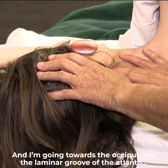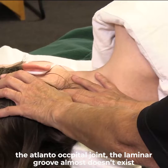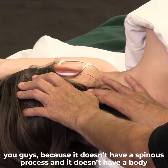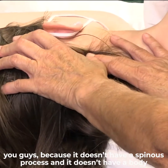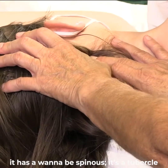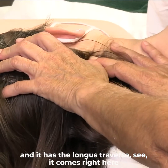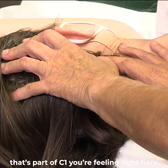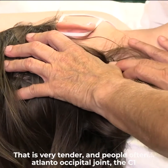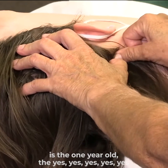I'm going towards the occiput. At the atlanto-occipital joint, the laminar groove almost doesn't exist, you guys, because C1 doesn't have a spinous process or a body. It has a wannabe spinous, a tubercle, and has the longest transverse process. See, it comes right here. That's part of C1. You're feeling it right here, and that is very tender. C1 is the atlanto-occipital joint.